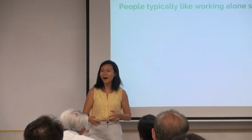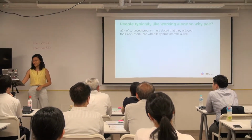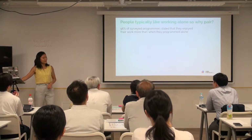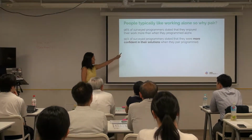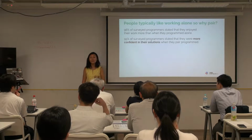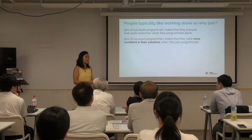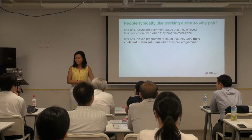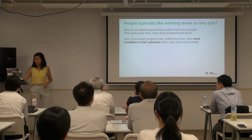Okay. So a lot of people, not just software engineers, like to work alone. So why do we force them to work together? So 96% of programmers say that they like working alone. But what's interesting is 95% of them say that they are much more confident about what they do when they work with someone else. That confidence is very important. Okay.